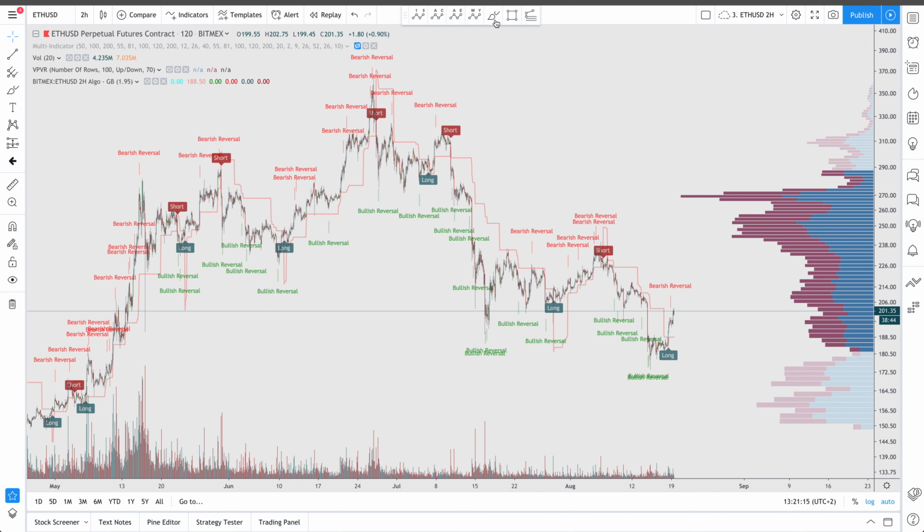See, this signal was good. This signal was definitely good. Yeah, so the algo has been pretty much perfect since June.